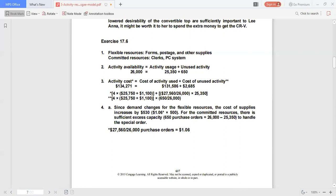Since demand changes for the flexible resources, the cost of supplies increases by $530, that is, by $1.06 times 500. For the committed resources, there is sufficient excess capacity. 650 orders, which is 26,000 minus 25,350, is available to handle the special order.